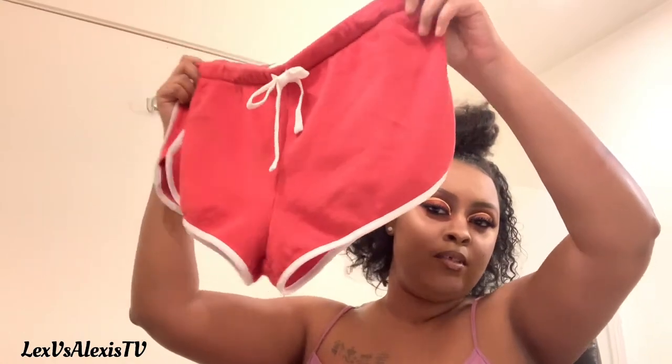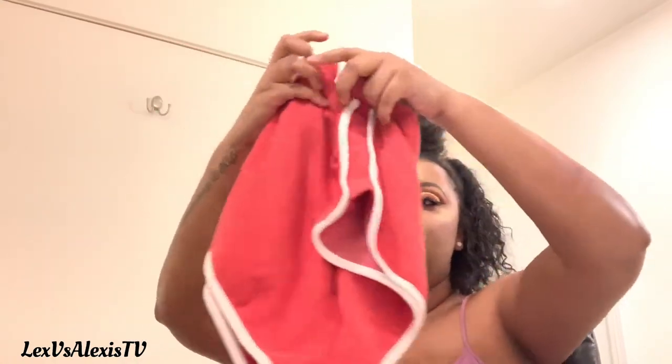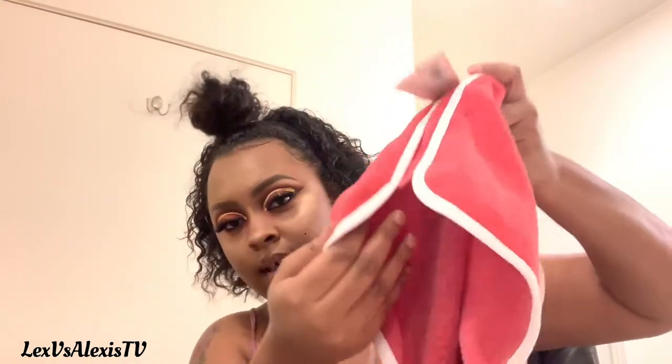And baby, these shorts though. We is definitely popping out with the booty shorts. Like, stop telling me. And it got the little side, like.